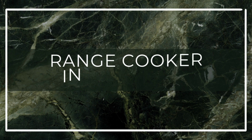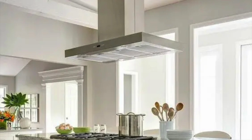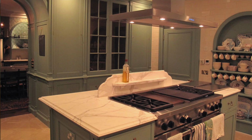And lastly, a range cooker in an island. Another kitchen island related pet peeve is when I see a range cooker or a full stove that's set in a kitchen island. Don't get me wrong, I'm a big fan of having a hob or your cooktop on a kitchen island. I think in the right circumstance and layout, it can be a really sociable cooking experience. However, not when it's a range cooker in the island. Again, I think it comes down to that idea of balance for me.